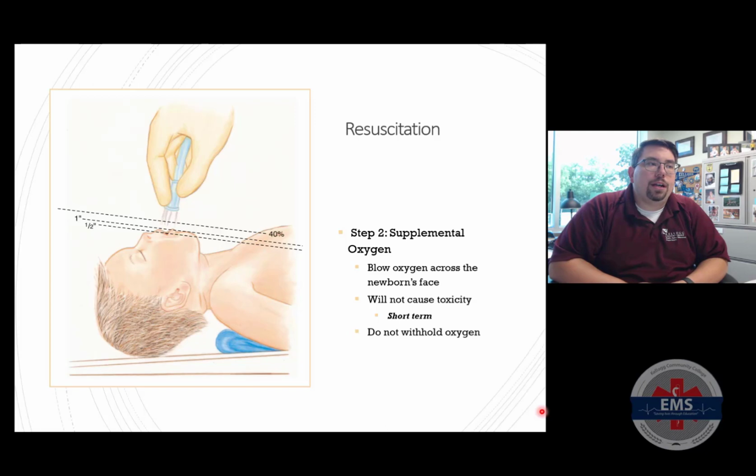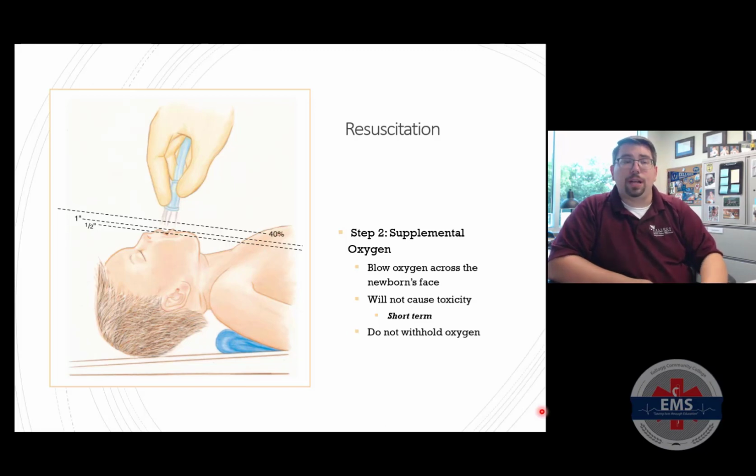As you are about 1.5 inches away or so, you're going to be at about 40% oxygen. The goal is to recognize that we want oxygen to get into the child, but we don't want oxygen just blowing across their face or their eyes. It can cause a number of issues in drying out some of those tissues. In the short term, it's not really going to have any major impacts on our patient, and we know not to withhold oxygen. But just be conscious of how much oxygen you're flowing across that child's face, and if possible, maybe there's a mask that you can use for blow-by or supply tubing that will be a little bit more adequate.